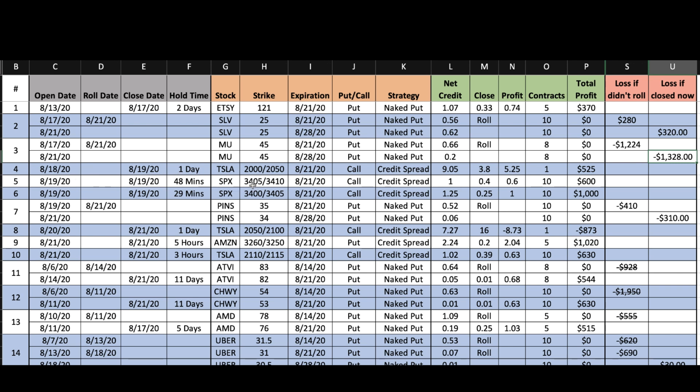I sold the 34.05, 34.10 call credit spread in XPX. This was a 0 DTE trade. Sorry, I have the expiration as 8/21. Actually, it was the 8/19 expiration because it was the Wednesday expiration for XPX. Okay, so I sold it for $1. I bought it back for 40 cents. Total profit of 60 cents, and that was $600 for me because I did 10 contracts.